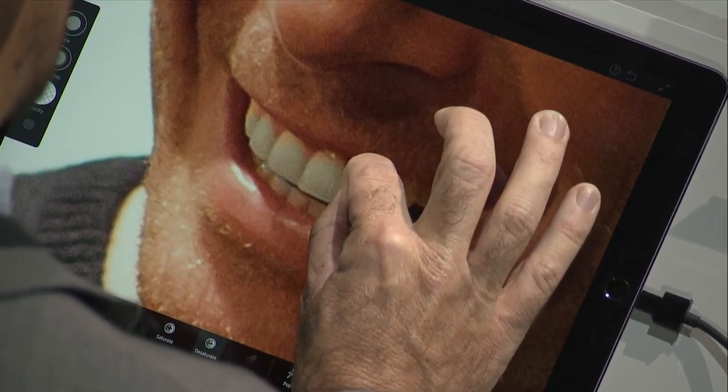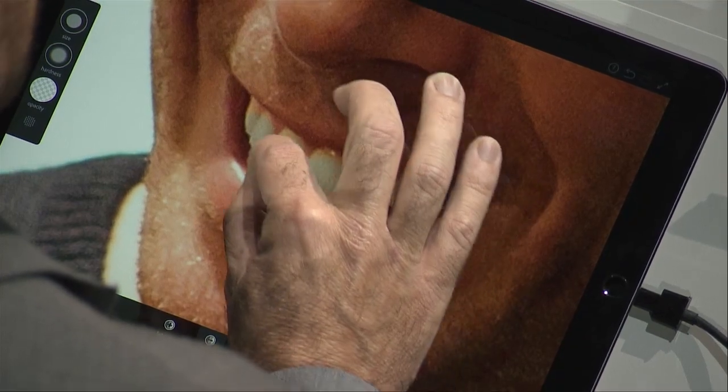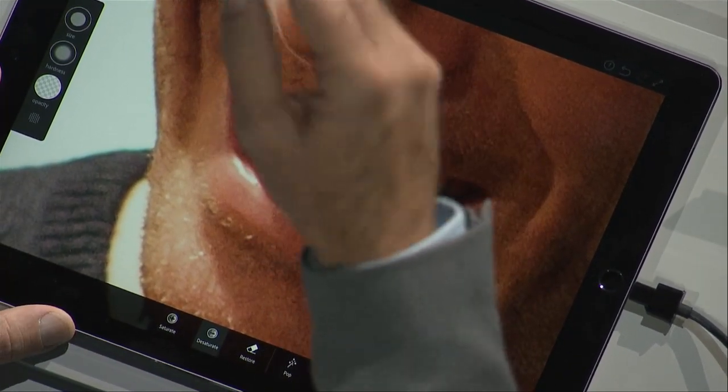Come through here. I'm just going to scrub along on each one of these. And if I were to wander off, I could come back and I could restore any of those. If I wanted to apply this effect even stronger, I'll just come through here and do that.